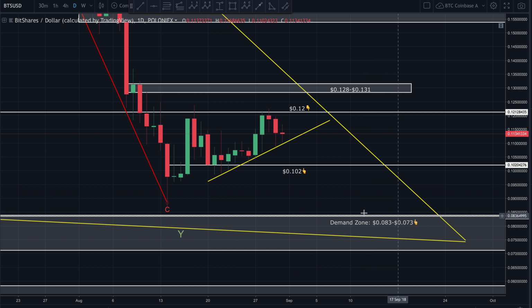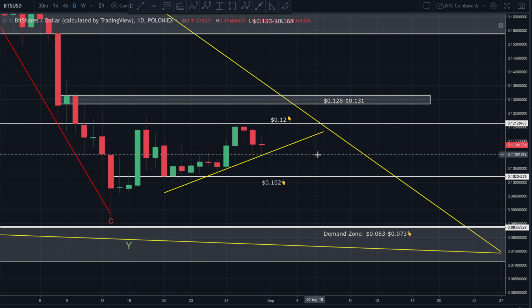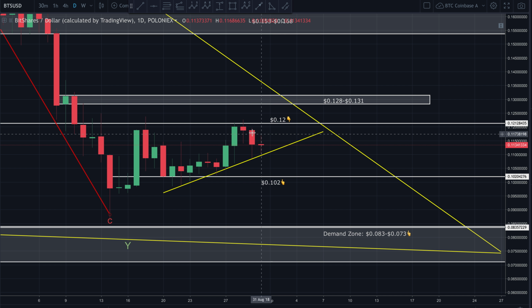And if it does ever end up down here in this demand zone between 8.3 cents and 7.3 cents, that's a must buy in my opinion. I don't think it's going to get down there. I'm not saying it's going to. Again, I don't think it will. But if it ever does, that is a must buy. If price ever breaks down there, I can see it wicking down in there and then just impulsively breaking right back up. But again, I'm not saying it's going to. I'm just saying that's a possibility. If it does get there, have your buy orders ready. Have some fiat on the side ready to go.